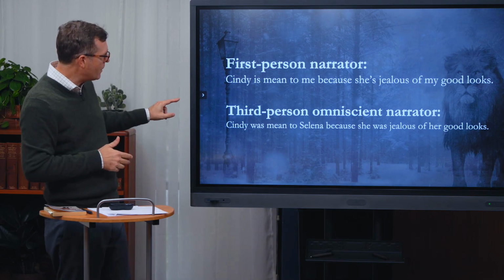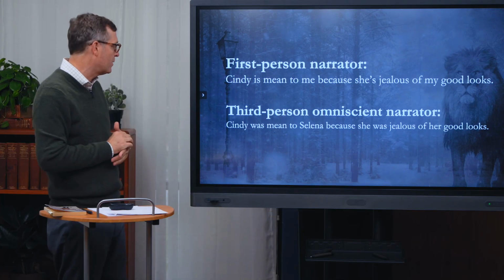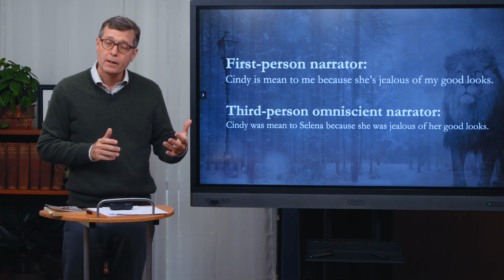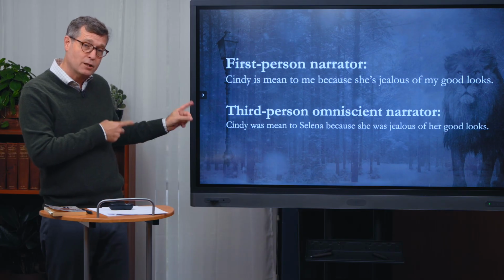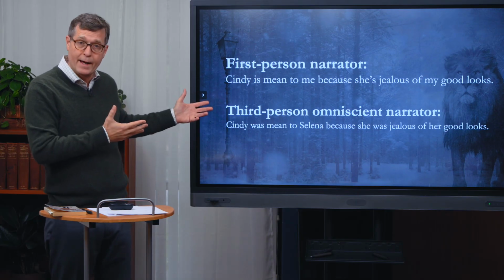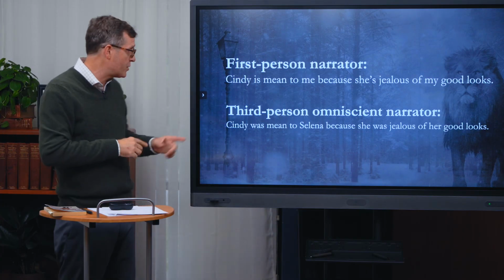Whereas if a third-person omniscient narrator were to say, Cindy was mean to Selena because she was jealous of her good looks, think how differently you read that, right? That's a different experience. We believe that on its face. We think, well, I guess that must be true because the omniscient narrator says that.